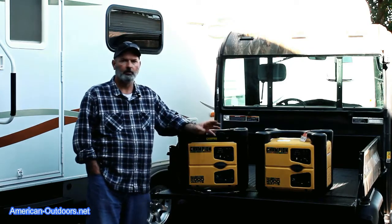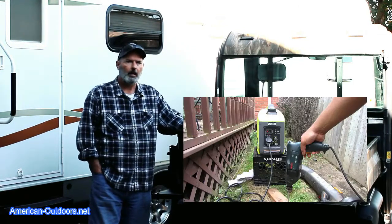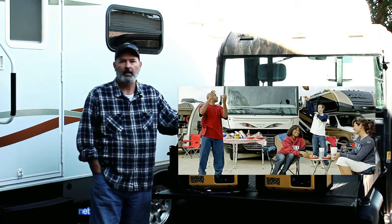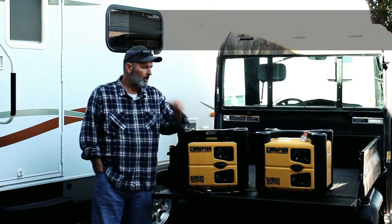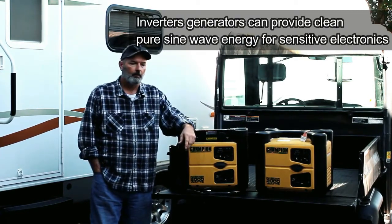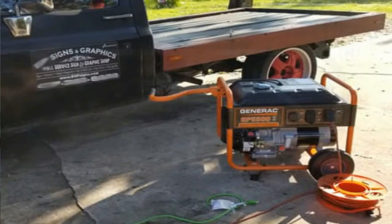Anyway, these are really useful if you're a contractor and you need something for a job site, if you're doing projects around your house, if you're tailgating, you need emergency backup power, or the obvious, if you've got an RV or you like to camp. These have become really popular, the inverter style, in the last 30 years for one major reason, and that's that they're much quieter than the open frame contractor style generators that we're all used to.